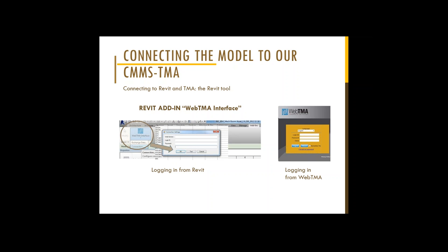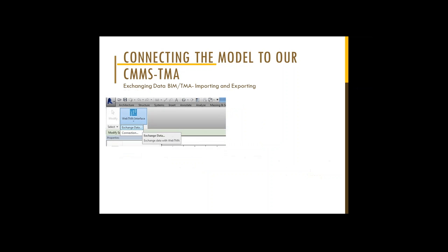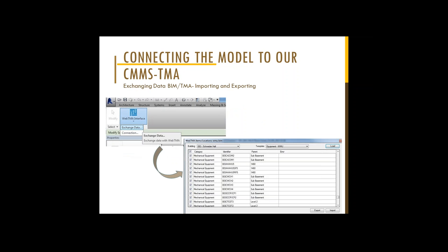Basically, all we do is log into Revit using the same credentials we would use to log into WebTMA. You log into them simultaneously to create the link. Then you click on the WebTMA interface and select exchange data. When you do that, you pick the building you want and the template, which is going to be equipment, as you're seeing here. Then a list of the equipment will show up for that particular building.